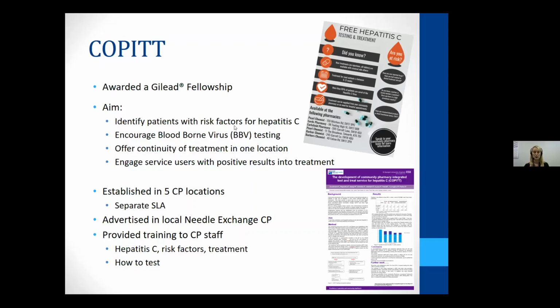Like the other projects, we provided training to community pharmacy staff, and before COVID we were able to provide face-to-face training again with food, and we had really good engagement. The engagement was not just from the pharmacies providing the training and the testing, but actually from other pharmacies who wanted to know a bit more and be able to signpost.